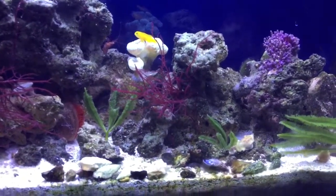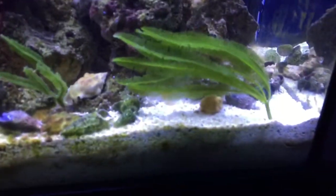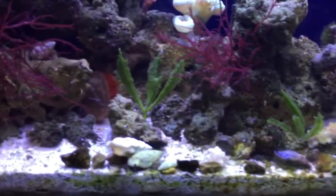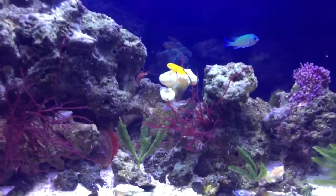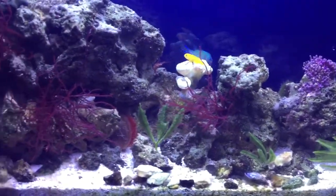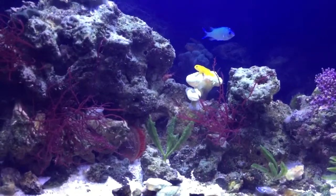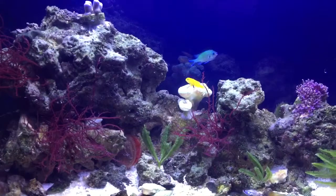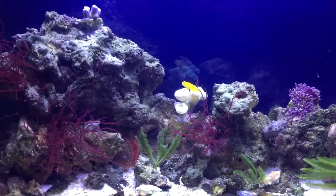So I like it. I've also got some of these guys in here. Not really sure what their name is. I'm not a huge saltwater nerd like some of you might be. But they look pretty cool. They kind of look like little palm trees under the water. I did have some Caulerpa in here, but I took that out. It really didn't get enough of it, and I had trouble finding a spot to put it in.